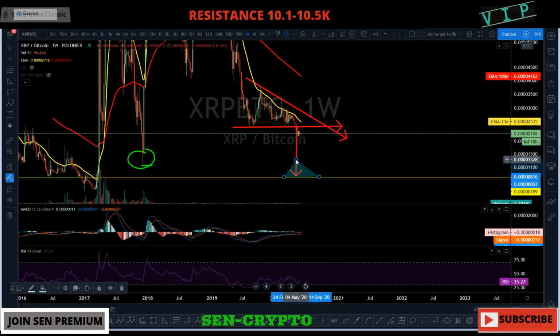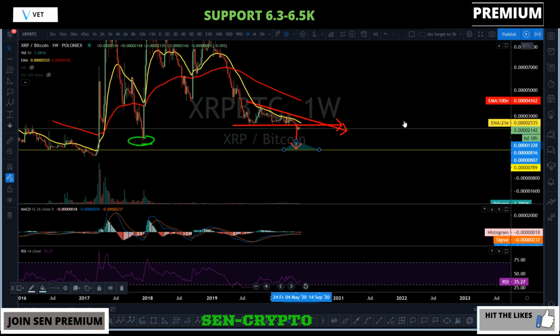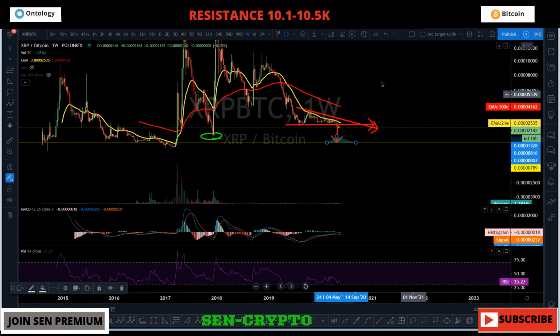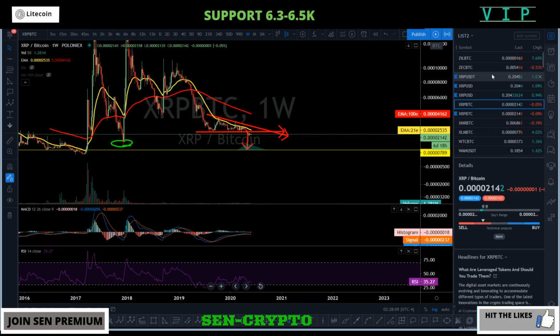But as of now, XRP is not looking very good. It could be dropping all the way down to 1,000 sats. Okay, so that's pretty clear versus BTC. So now let's take a look at it versus the dollar. Most of you guys don't trade XRP BTC.